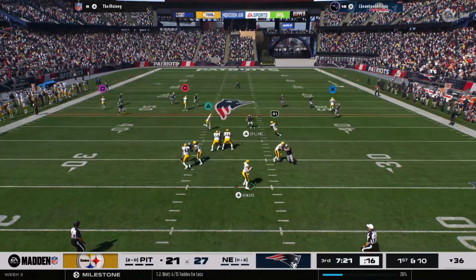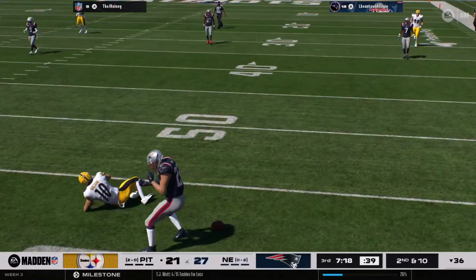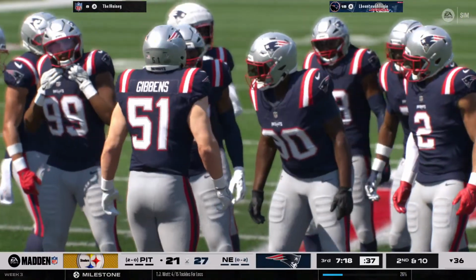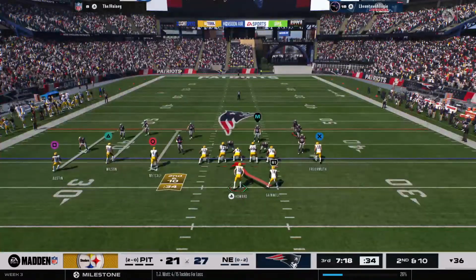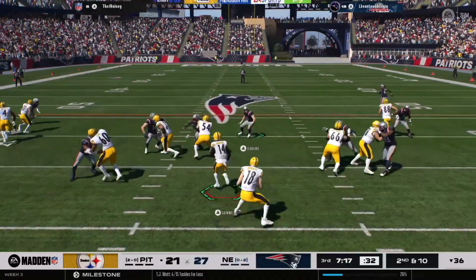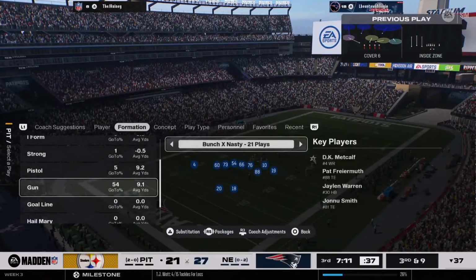Out of the gun, it's Howard. This one broken up. It's incomplete. The defender right there with him. It brings up 2nd down. Sometimes it's those footsteps. I don't care how long you've been playing or at what level you've been playing at. When that defender's bearing down, you really get a good idea of what guys are willing to go through contact to secure a catch, and in this case, what guys are under.